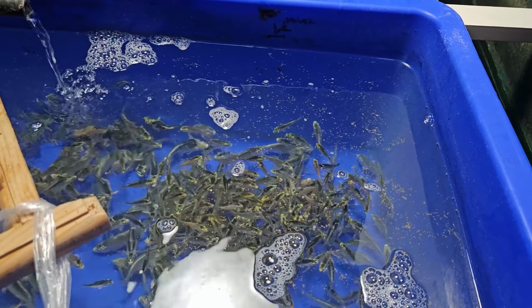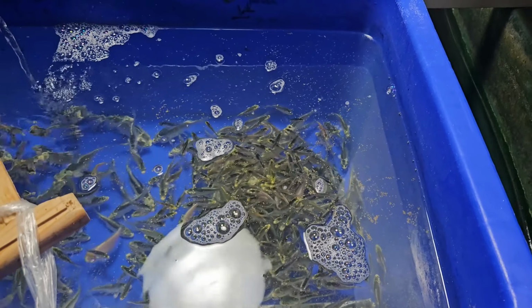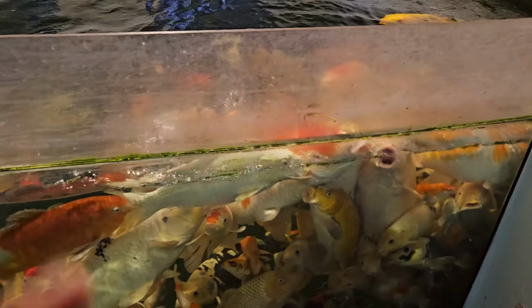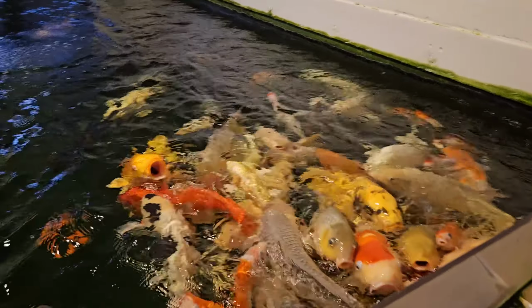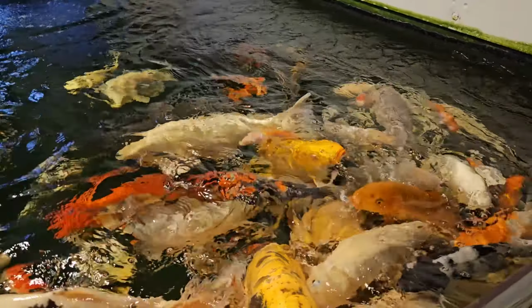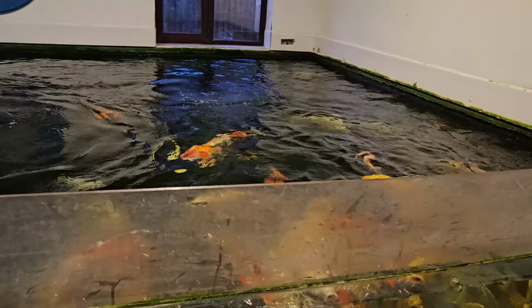But everything's been running great. Yeah, look at the size of that one there. I think as well when you remove fish, it happens with my main pond. Every time I remove a fish from the main pond, they'll all just seem to get bigger. Rather than you take a fish out and you think there's more room, they just get bigger. So I think the same thing is just going to happen with fry. Every time I take them out, the ones in there will just get bigger. But these guys are happy. Let's give them some food. Here we go.